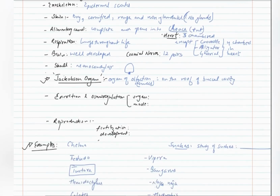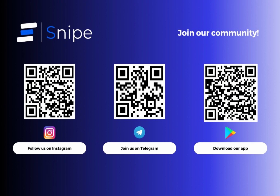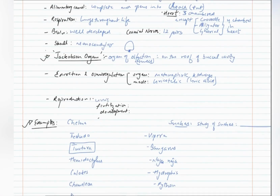Excretion and osmoregulation is through metanephric kidneys and mode is uricotelic, that is they excrete out uric acid. Reproduction, they are unisexual, that is, they are dioecious. Fertilization is internal, and development is direct, that is, there is no larval stage involved, and they are mostly oviparous, that is, they lay eggs.